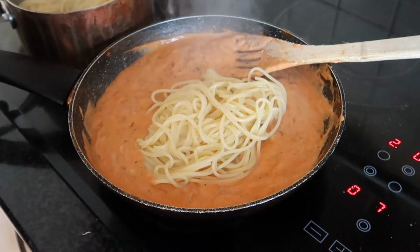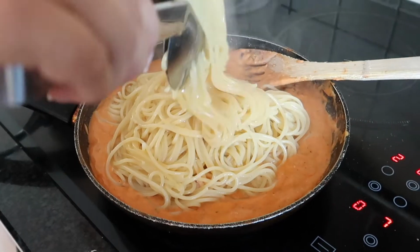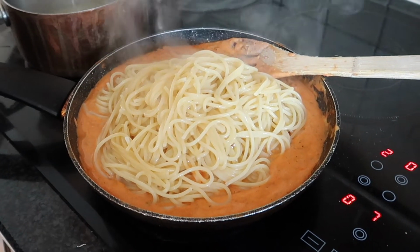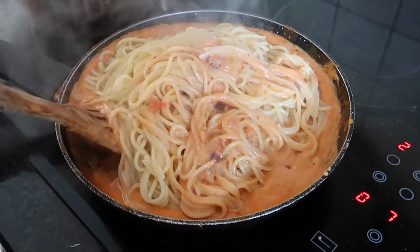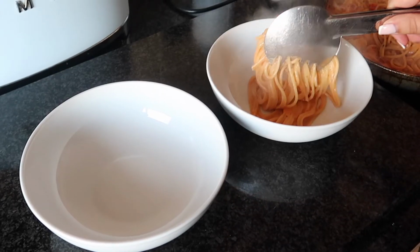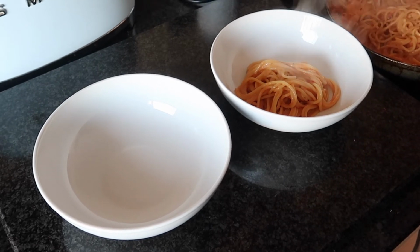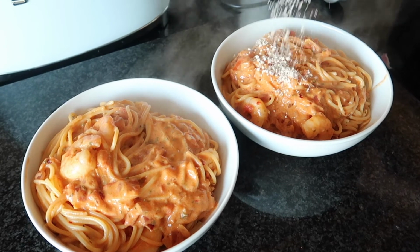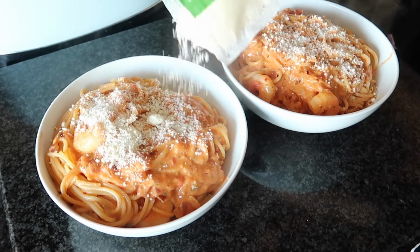Once the spaghetti was cooked, I just added that in with some pasta water as I was adding that. Then just served up the pasta and added some extra parmesan on top, but this pasta was unreal. Definitely try it, it was so nice.